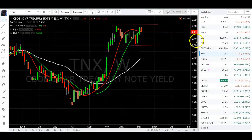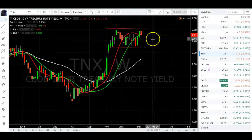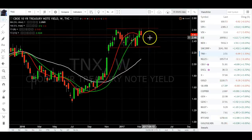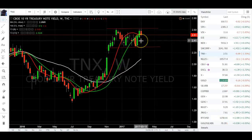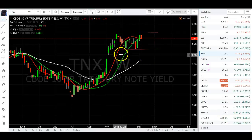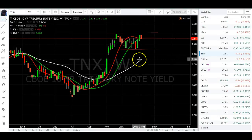Sorry, I got interrupted, but anyways, we're in the channel. Watch for this to come back into support. It looks like it's crossing over the 8 one more time, so I think it might be the final time it might come back through. Maybe at the gap or at the end of the gap.